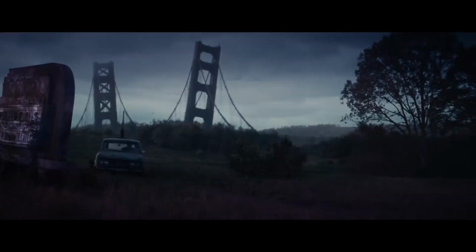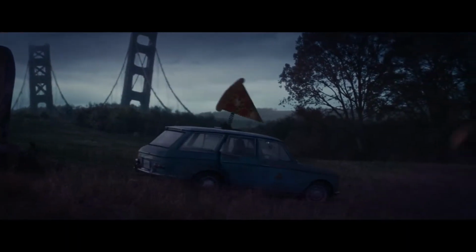And I just gotta ask, I love Mobius and this whole moment with the pizza car, but how does the car Mobius takes still have gas in it?